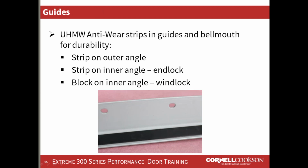So the guides do come with UHMW anti-wear strips in both the guides and the bell mouth. There's always going to be a strip on the outer angle. If you have an end-lock door, there will be a strip on the inner angle. And if you have a wind-lock door, there will be a UHMW block on the inner angle.